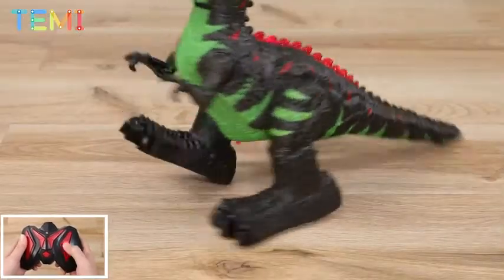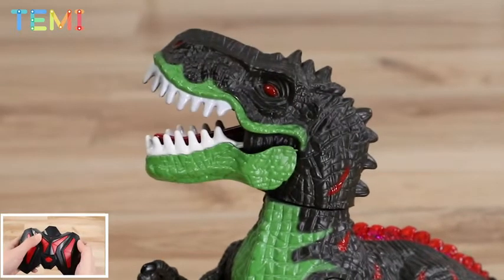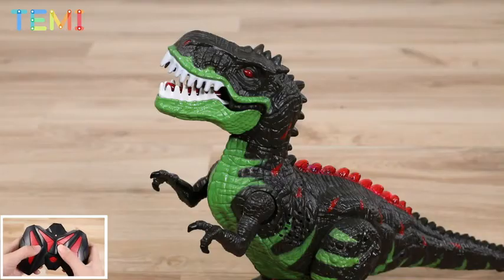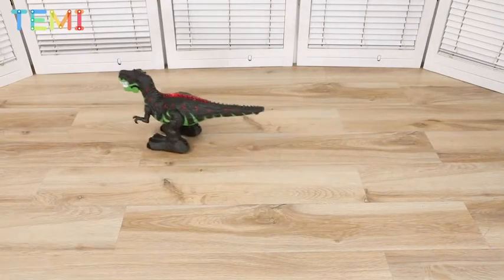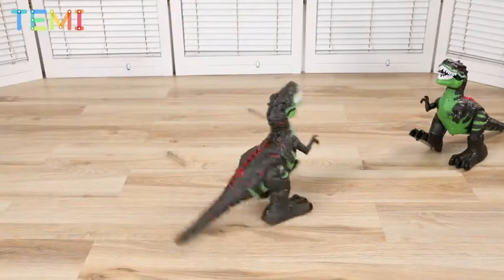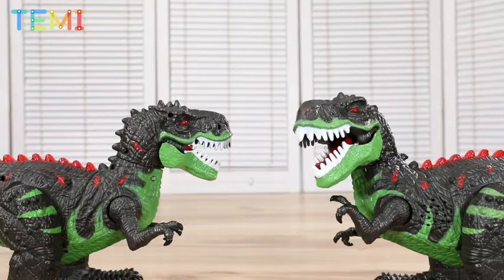The dinosaur is equipped with a powerful motor and it can move quickly. It can shake its head, open and close its mouth. Moreover, it can also switch to three different dinosaur sounds. The dinosaur can turn left and right, and when you long press the button, it will rotate 360 degrees. As this product has 2.4 gigahertz technology, you can actually play several different dinosaurs at the same time.